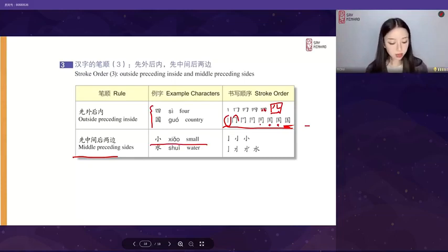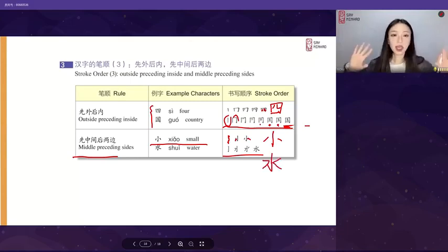For example, first one, xiao, which means small. You can see we will write the vertical in the middle first and then the two dots. Vertical first and then the two dots. And it is the same as water we just learned, shui. First, we will write the vertical and then we will write the things at the side. So this is middle preceding sides.